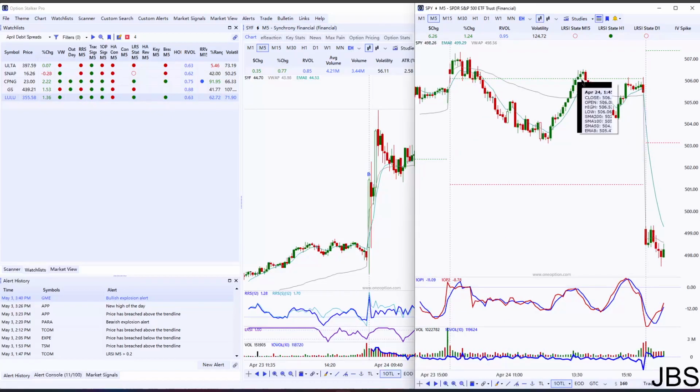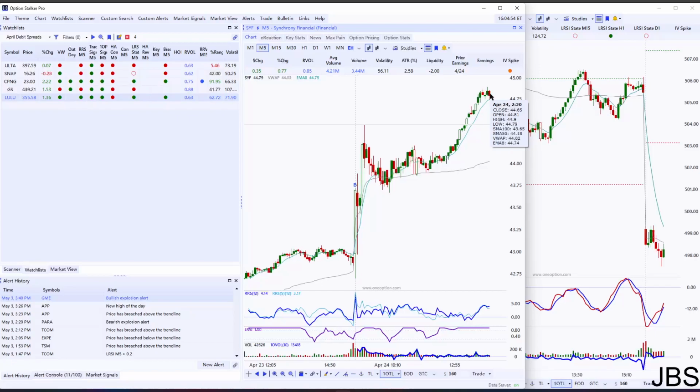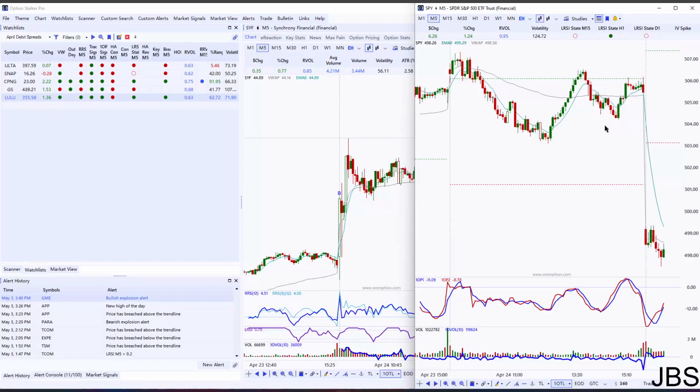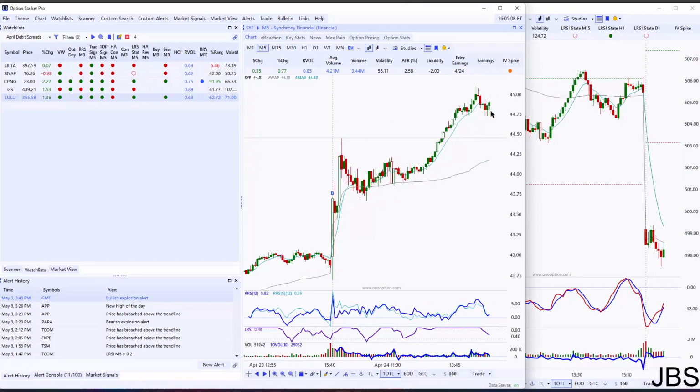Pulls back here. So we get a pullback from 2 o'clock to 3. So SYF does not care about this pullback. 2 to 3. Look at that. Look at that move on SYF. So now we pass another test. I'd probably add on some sort of HA reversal.